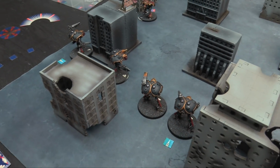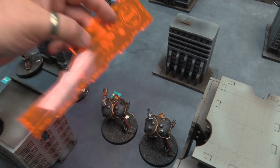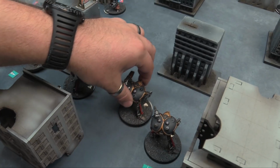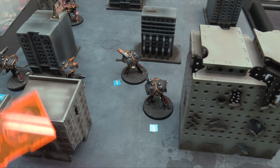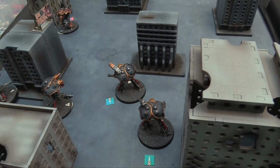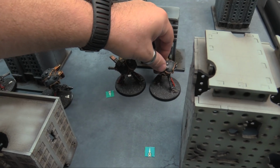We're going to advance with the first Eclipse. He can go 8, so he's going to pivot, up 8, and then pivot. Second Eclipse is going to go. He's just going to walk up 8, not quite be able to touch the building, and then pivot. You know what? He'll pivot over this way.